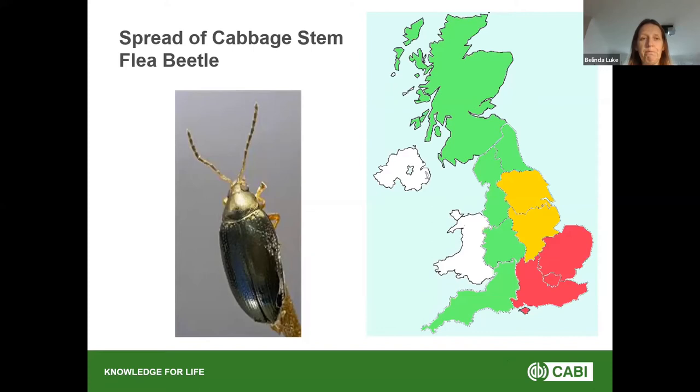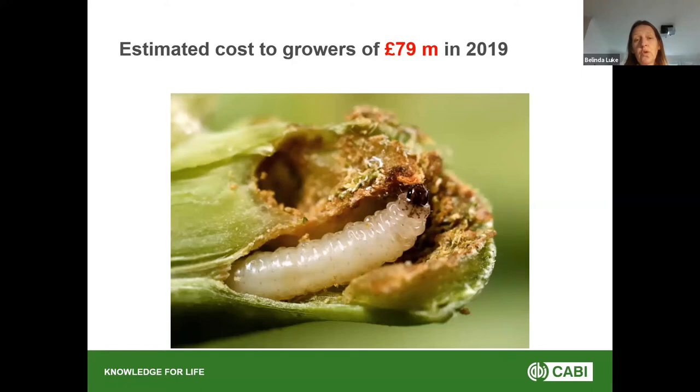And it's an estimated cost to growers of £79 million in 2019 alone. And this has meant that there is just shy of 13% reduction in the amount of oilseed rape that is grown between 2018 to 2019. Farmers can no longer risk planting oilseed rape, but they want to plant oilseed rape because it gives very good returns on margins if they can produce it well, and it's a good break crop from growing things like wheat.